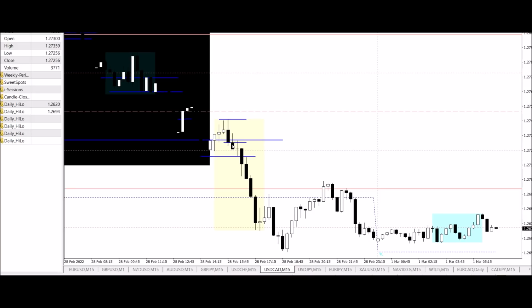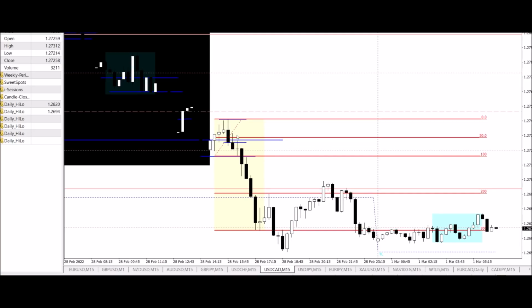You can trade on the pullback. You can get half a position in. You can get half on the pullback. You can go full size. It doesn't matter. Now, this low of the day offers us a possible measured move as well.